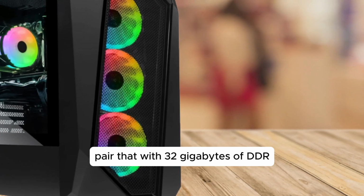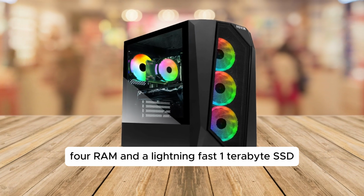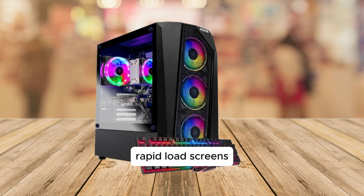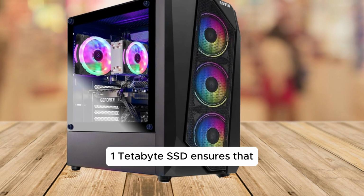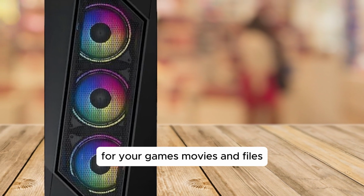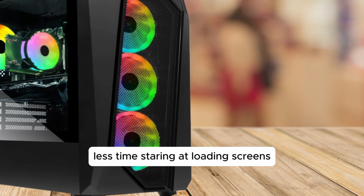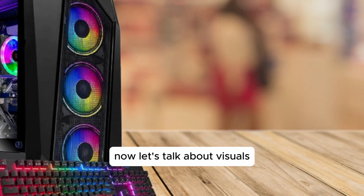Pair that with 32 GB of DDR4 RAM and a lightning-fast 1TB SSD, and you've got a setup that promises quick boot times, rapid load screens, and seamless performance across all your tasks. The 1TB SSD ensures that not only do you have ample storage space for your games, movies, and files, but it also significantly reduces wait time, so you spend less time staring at loading screens and more time enjoying your content. Now let's talk about visuals.